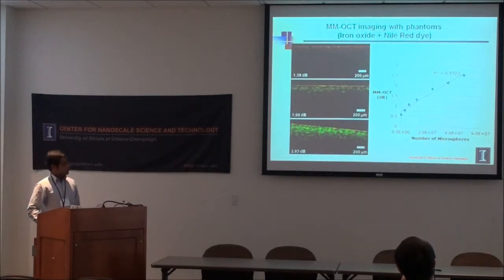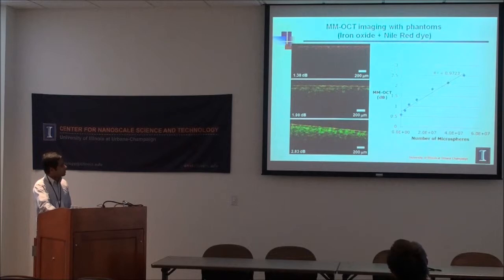So first we did a series of experiments using tissue-mimicking phantoms to better understand the MMOCT signal. In this case, we're preparing phantoms with different concentrations of magnetomotive microspheres. So we see that with the increase in the number of microspheres, there is a corresponding linear increase in the MMOCT signal.